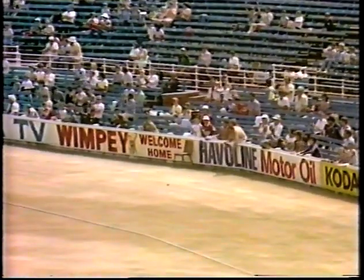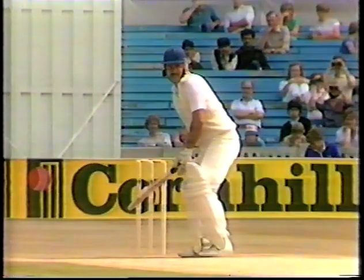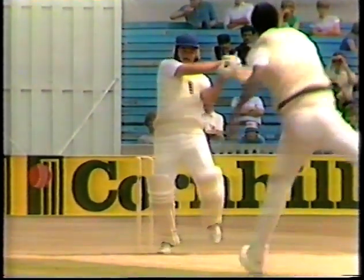Ooh, that's a good shot. Quite immaterial that it was played off a no ball, but he was in position for it and pulled it away beautifully. One of the really good pull shots we've seen in this series.